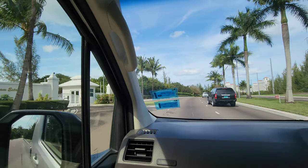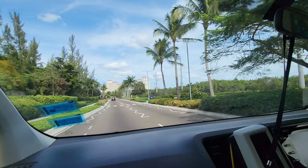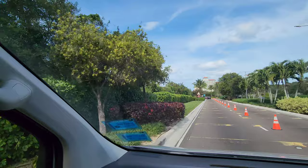But the two towers you see, that's the Grand Hyatt of the Bahamas. And their minimum room is like 200. Atlantis's minimum is around 500. And then slightly to the right, you have the high end, which is called the Rosewood. And behind the first tower, you will see the SLS, which is also the high end of the Atlantis.